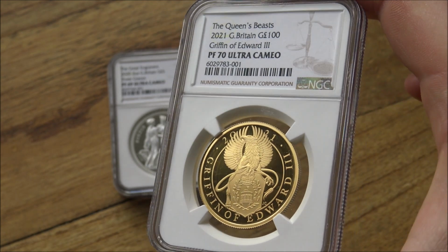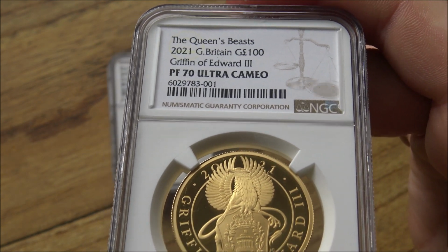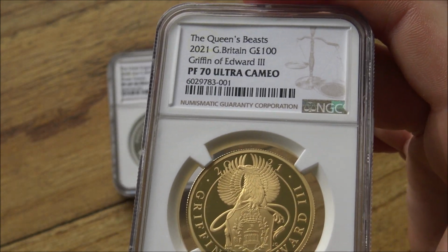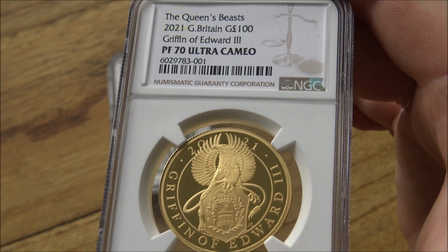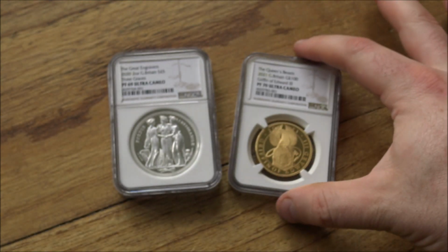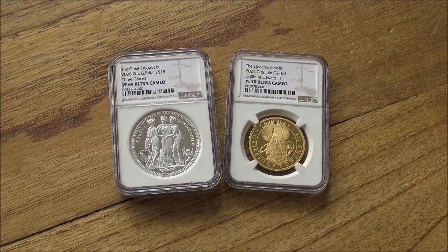But she made the right decision, because when you look at the results that are coming in for auctions of the PF70 of this coin, they're getting £3,300. Again, less the seller's fees, so you're probably getting about £3,000 in your pocket for a £2,300 issue price. That's a good £700 profit. But again, it's about how and where you might look to sell them. And the flipping market is a really interesting one.